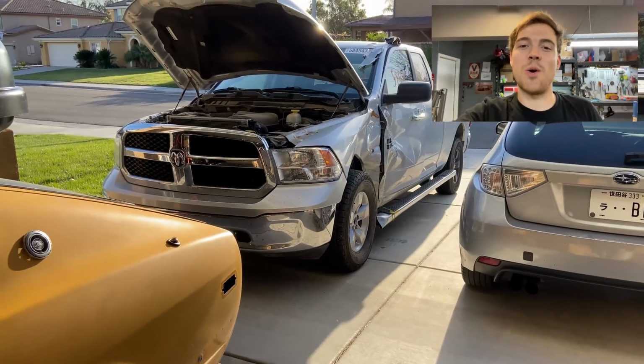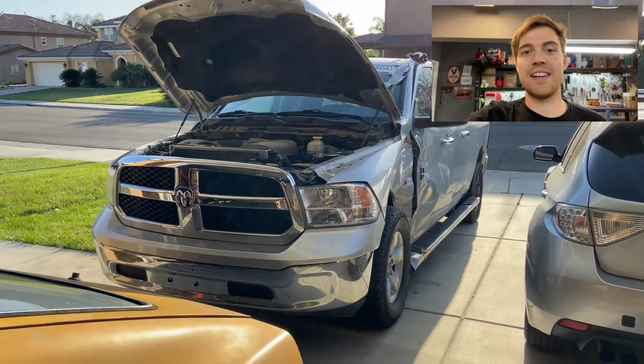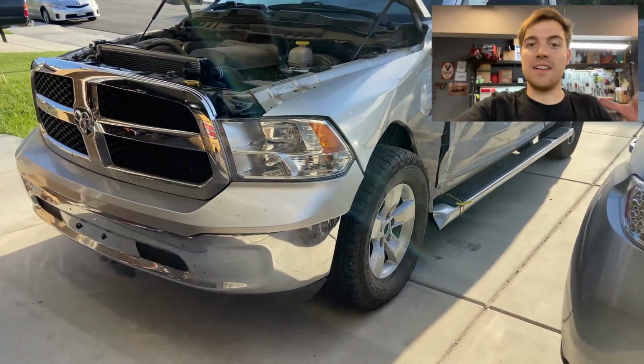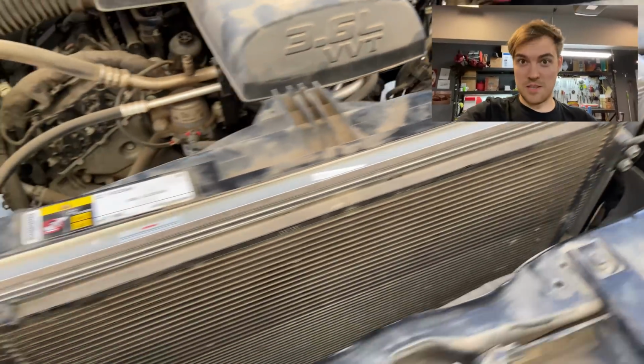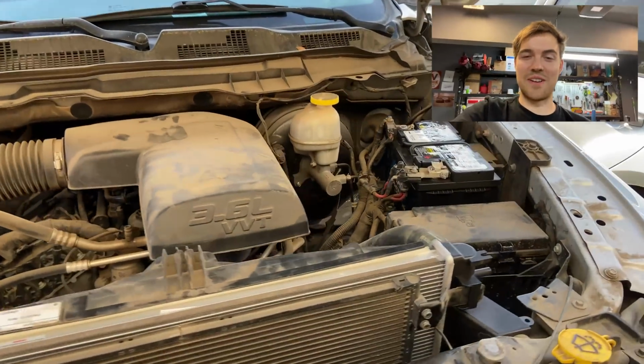Well, the truck is all back together, or at least mechanically the truck is back together, and it's running great. The suspension feels great, it drives great, so I'm really happy with where we are right now. This is gonna be it for this episode. This episode was just gonna be the mechanical things, the suspension, the engine stuff, and making sure it's gonna turn on, it's gonna drive down the street.